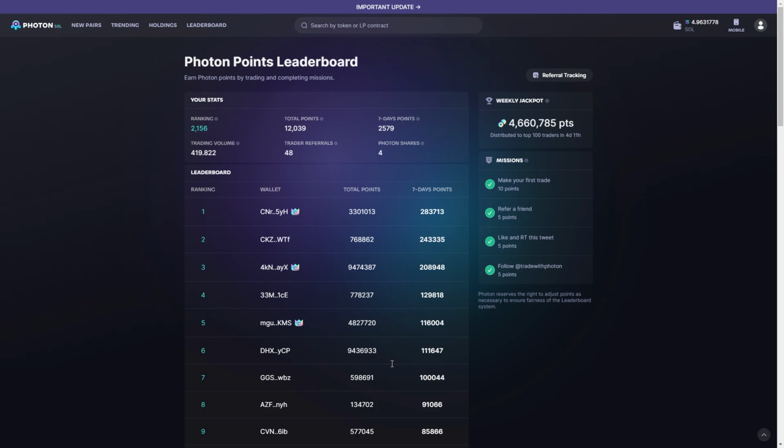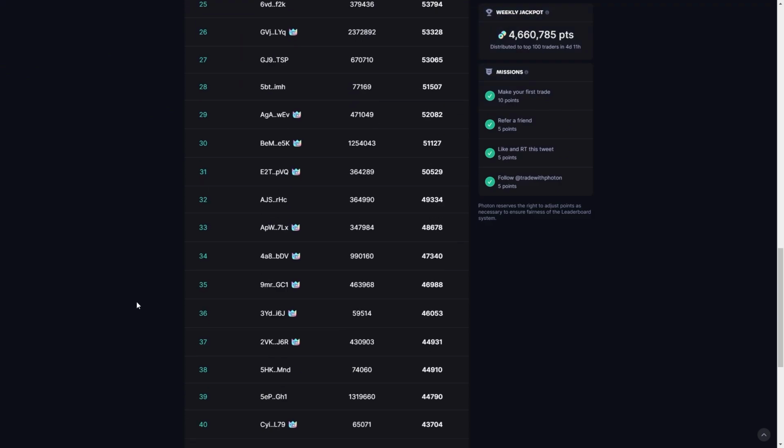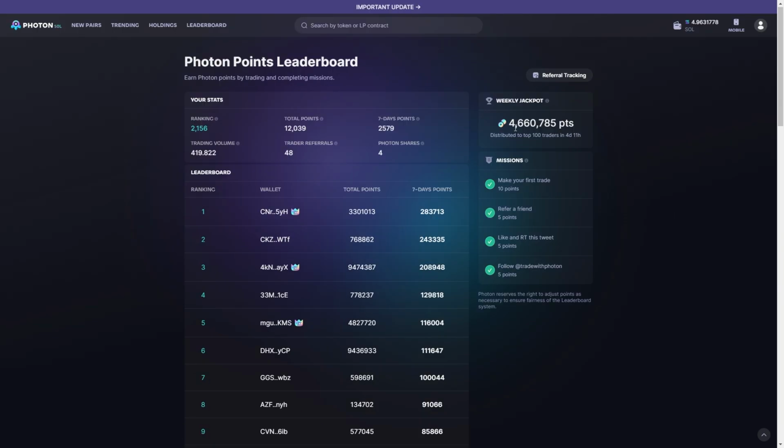And if you make it into the top 100, you'll also be eligible for this weekly jackpot. As you can see here, this gets distributed to the top 100 traders. So if you can get in this top 100 ranking, that means that you'll get a cut of this 4.6 million point jackpot. Now, as well as volume, there are two more ways of earning Photon points.